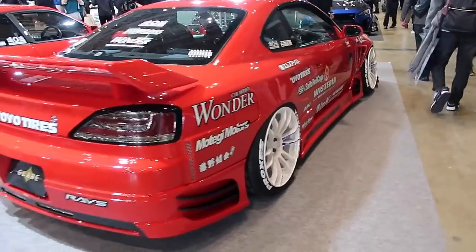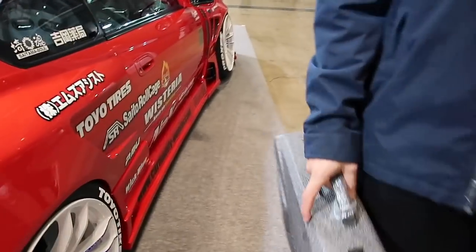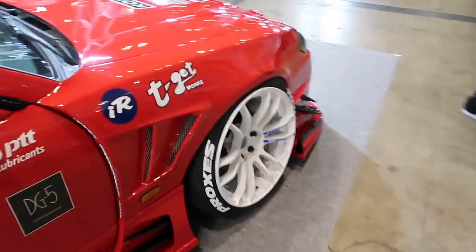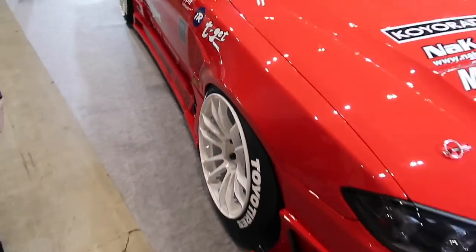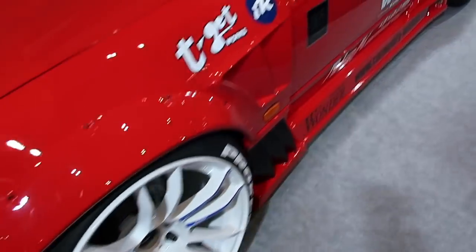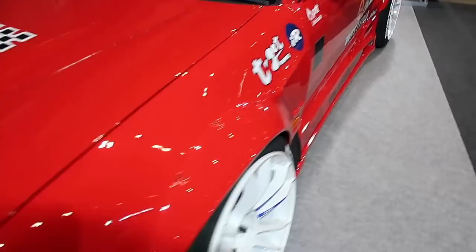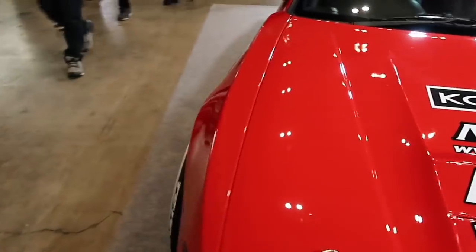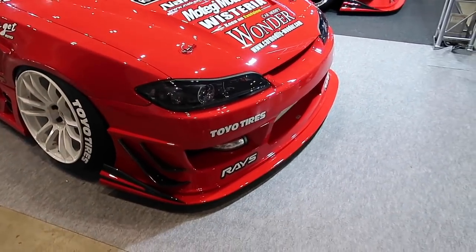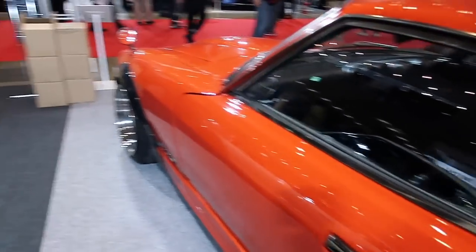I definitely need an S15 in my life. Check it out. This side has flares and the other side doesn't. Like, no flares on this side. Nope. The other side has bolted on flares. So this one is formed. And the other one is, oh yeah, look at that. Bolted on flares. I've never seen that before. Have you? Where there's flares on one side of the car and not on the other? Oh yeah. That's nice, man. Sick, dude. Wow. Speed form kit on the Datsuns.